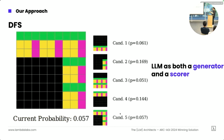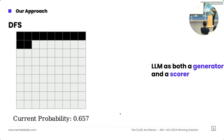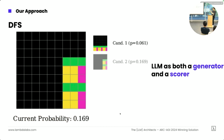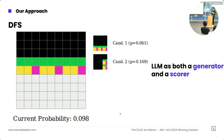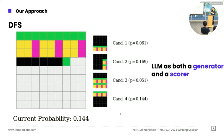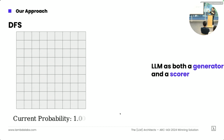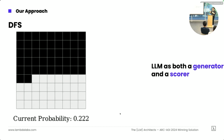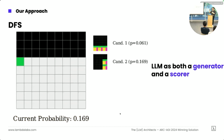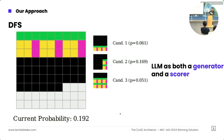Now, the question is, we have this set of candidates. How can we choose the best one? Yeah, the lowest hanging fruit is just to pick the one with the highest score. But that actually is not going to be optimal. Think about this: we actually give the LLM a degenerated version of the original question. We flatten the 2D grid into 1D, and it depends on how you flatten it. It can be row-based or column-based. The order of the tokens in the output is going to be different.